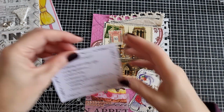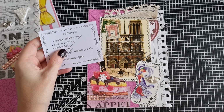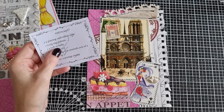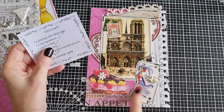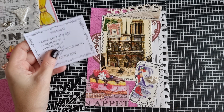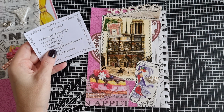But let's just go over and make sure we've got everything. A playing card either side. Yes, I do love that playing card. I feel like I've almost wasted it on this collage because I'm not happy with it. Anyway, a zigzag pattern. We have got so much stitching on here. A bell or bells. We've got it there. A famous city. This is all about Paris.